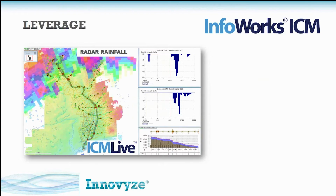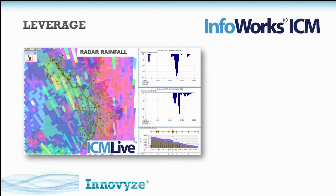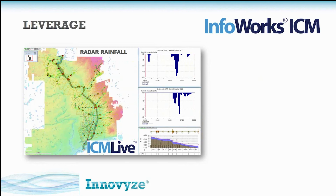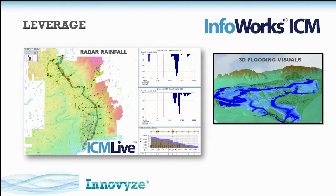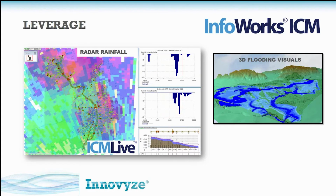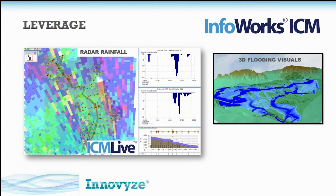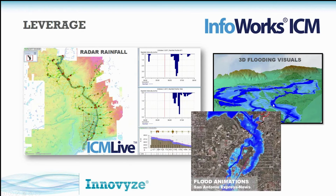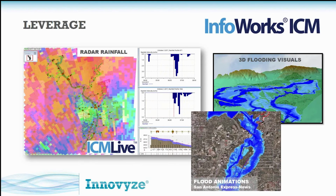You can kind of see that in the animated GIF there of radar falling on a model and the resulting results in the hydraulic profile there. We can leverage 3D flooding visuals. So we can tilt the model up, take a look at the flooding results in product. And we can do animations here. So in this case, we can do all of that.